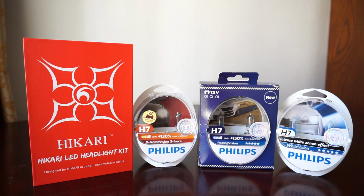Welcome to the comparison of the HIKARI Thunder versus Philips X-tremeVision GeForce, RacingVision and WhiteVision.